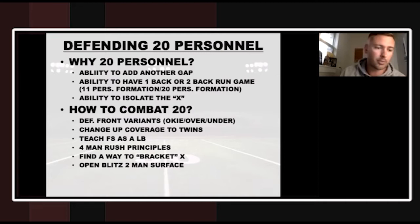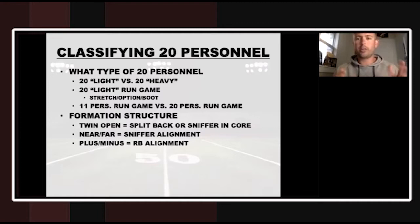So how do you classify it again? 20 light versus 20 heavy. Well, coach, what's light versus heavy mean? 20 light means you've got the quarterback and a back, but the second back is also like a receiver. You get lots of those guys who keep the same 11 dudes on the field. They get 2x2, 3x1, but that slot guy is also the split back. So you've got the quarterback and a guy on the right, a guy on the left. Well, that's 20 light.